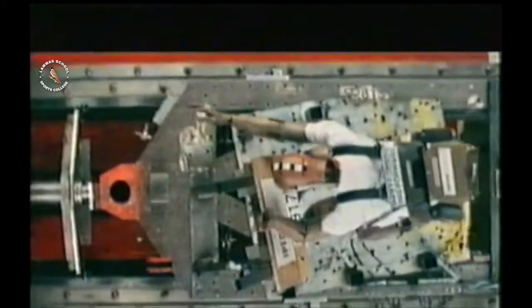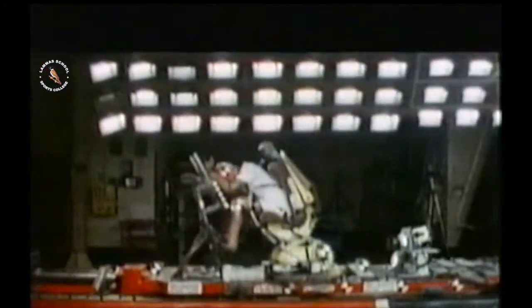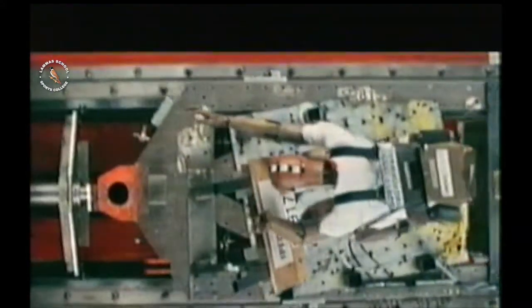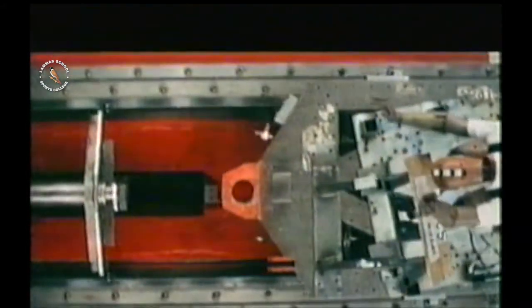This high-speed film shows how the dummy reacts to a simple impact. But real aircraft crashes are much more complicated. In 1989, a Boeing 737 crashed just yards from the runway at Kegworth. The disaster provided investigators with more information than from any other aircraft crash, from the speed of the aircraft to how long it took to stop. Large sections of the aircraft remained intact, and there were survivors.